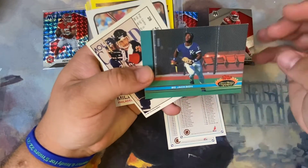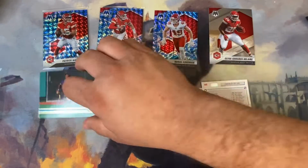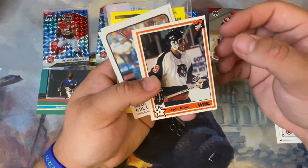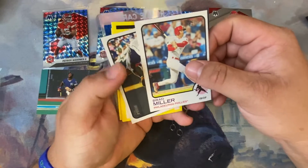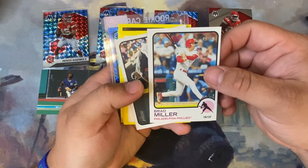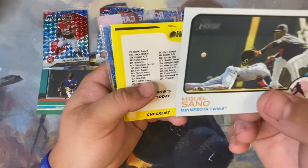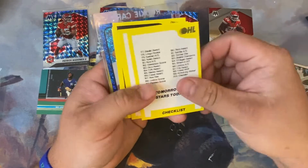Oh, snap. Bo Jackson. I love that. Heck yeah. I'm going to count that as a win. Every day with a Bo Jackson is good. More NHL. Shaw family, if you want these, you let me know. You're the guy that loves hockey the most, as far as I know. Brad Miller, Philadelphia there. Miguel Sano. That card looks cut. That's interesting. I mean, it's a throw-in card, so I guess it's no big deal.